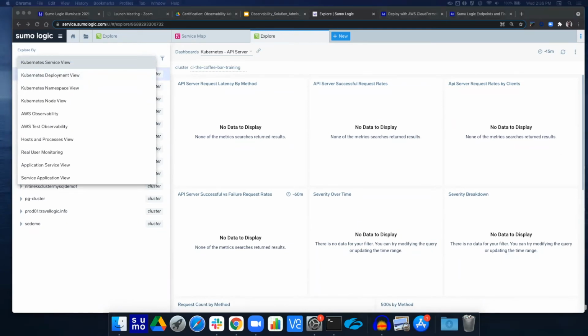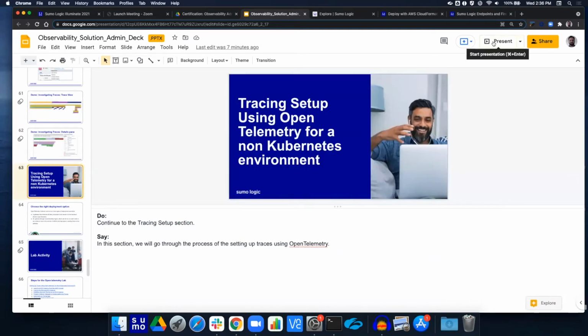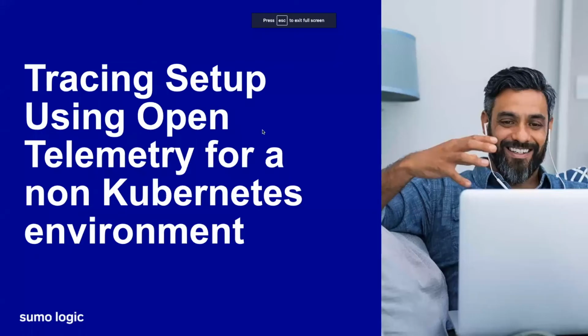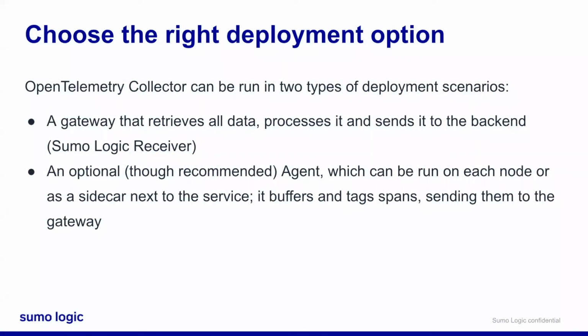Let's dig into the tracing portion now. Let's dive in there together. Once again, as I did earlier, we have some tips, I don't want to say warnings necessarily, in regards to tracing setup within OpenTelemetry. Due to the fact that vital metadata is available only with an installed collector, we recommend that instances of OpenTelemetry collectors be run at least on each node as an agent.